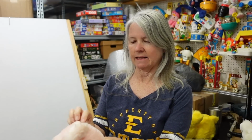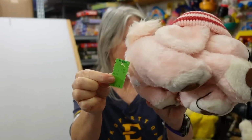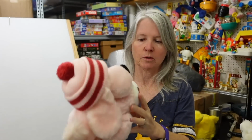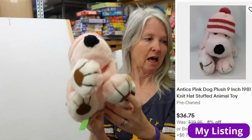How cute. Look at this dog. It is Antics, 1981. Oh, division of Bellstone Trading Company. I've seen Antics before though. Look, it's got its original little price tag. But look, just a dog. Oh, he's got Easter basket looking stuff on him. How adorable. He probably got dropped on a floor or something, but that'll come off very easily. Just love it. I'm thinking $25 or more for it.